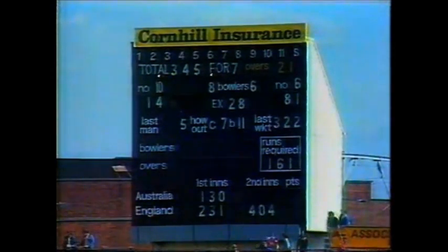345 for 7, 161 to win, 3 wickets to 4. And Embry to continue his long spell.